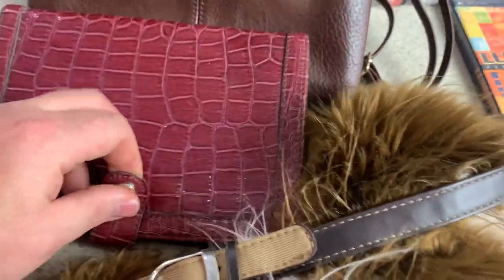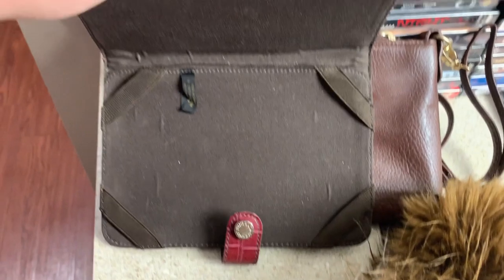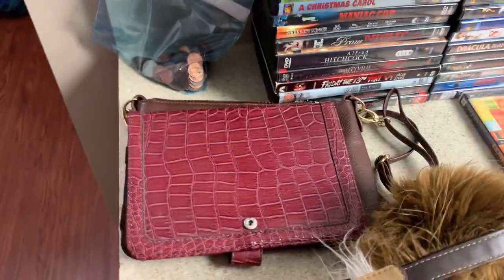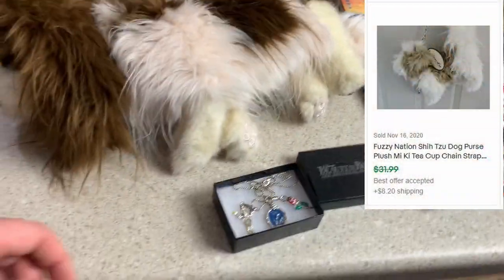This is a Nine and Company, right here. Nine and Company. Looks like an iPad bag or sleeve, carrier, whichever way you want to say. Then we have Fuzzy Nation. This goes for some money, which is really nice. I'm going to brush it up and put it online.